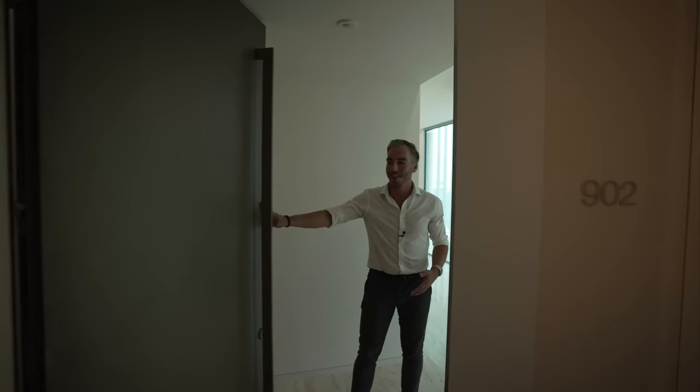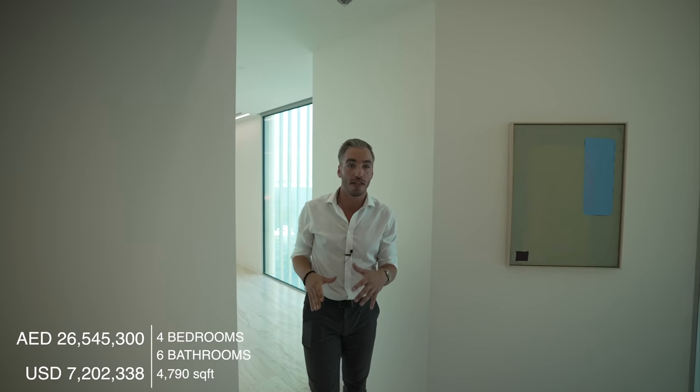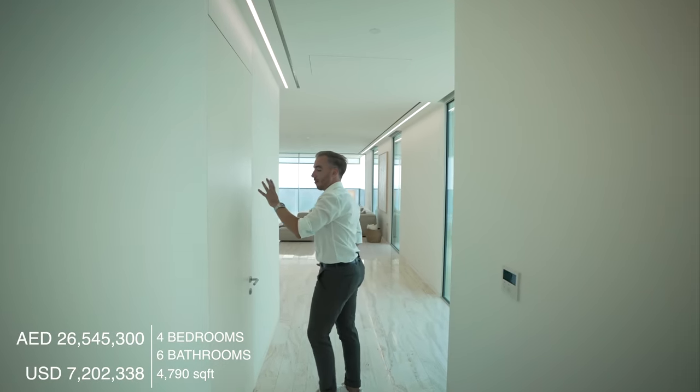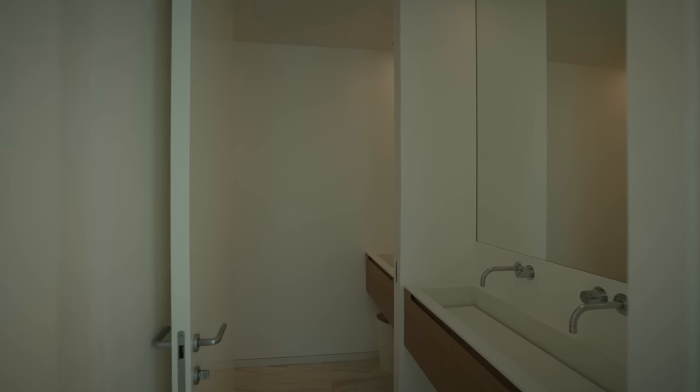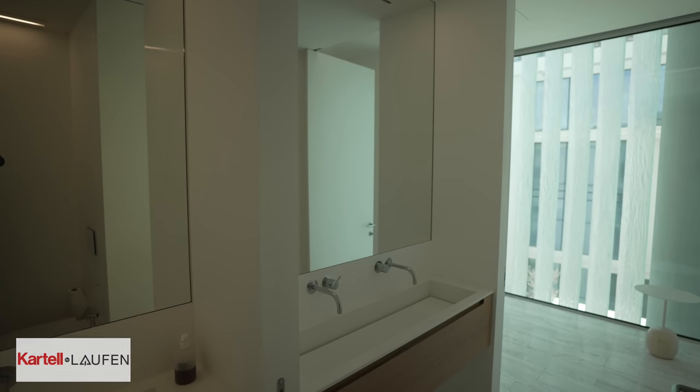Come in, let me show you around. So this is the entrance area and we're on the 9th floor. Now this is the only penthouse on this floor, so that elevator has private access all the way up to the top. The first on your left is the guest bathroom. Now you have your double floating vanity and a Cartel by Laufen water closet, which comes out of Switzerland.